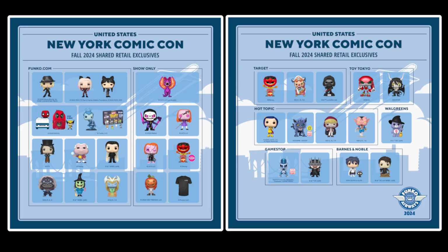Moving on to our next section is shared retailers, basically where you can buy them. Here are your shared retailers for the United States. On the left, we're starting with Funko.com.